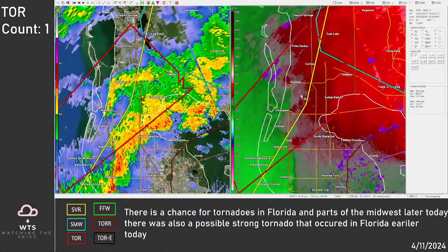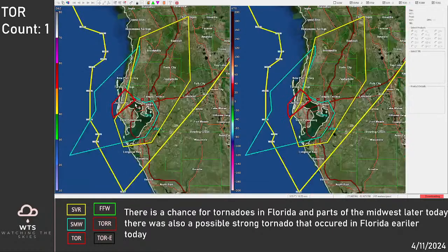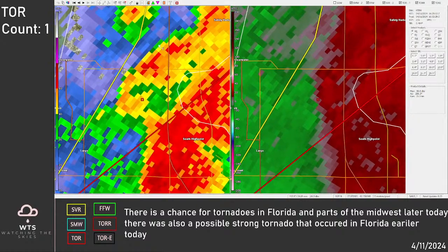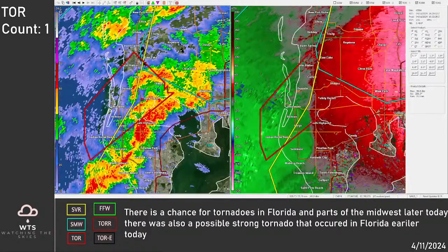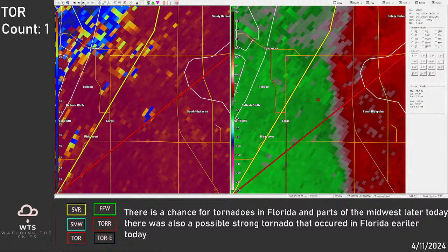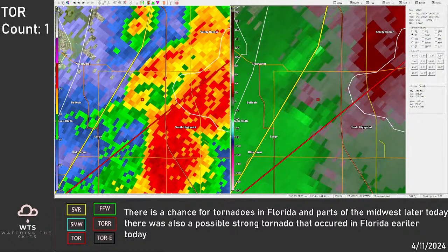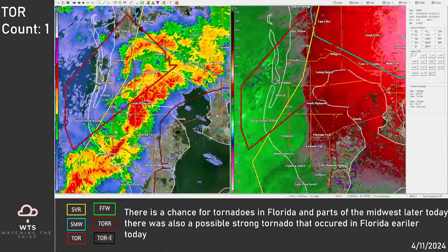Let's go ahead and see if we can get rotation on the airport radar, see if it shows anything. No, it doesn't. Just wanted to quickly check that. But with this area I've been watching, you can start to see a little bit of a hook echo now. That's something to definitely keep an eye on. Going up on upper levels, it also seems like there is possible rotation on it. I'm not 100% sure, but we'll keep an eye on it.